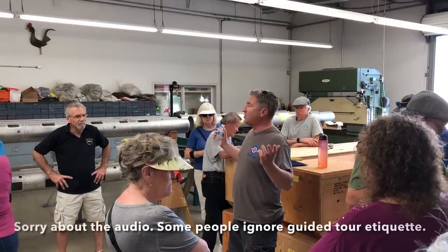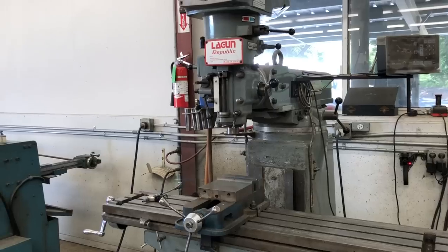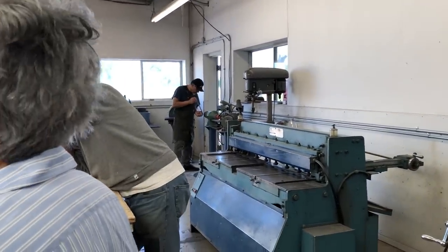And so this here is a machine shop, and as you can see, they've got all kinds of good stuff to build good parts with. So they've got brake presses, they've got lathes, they've got anything and everything that you're looking at.